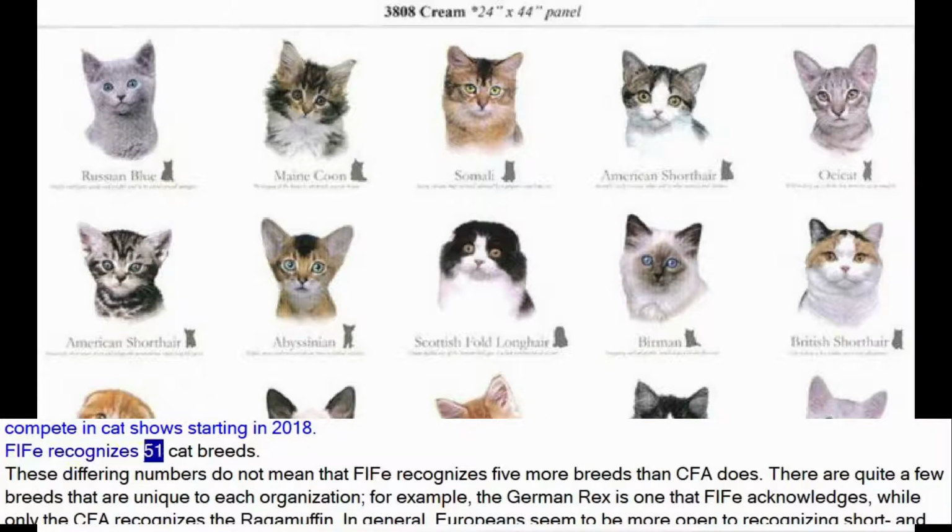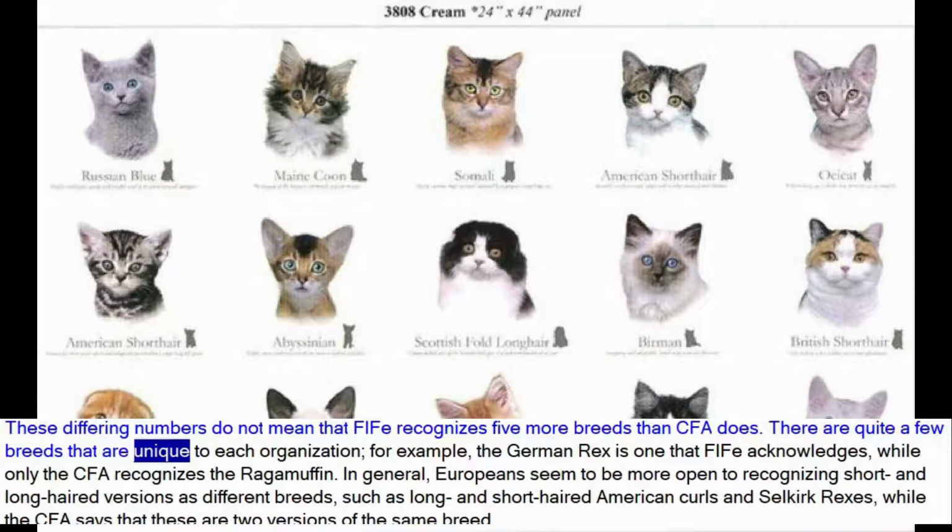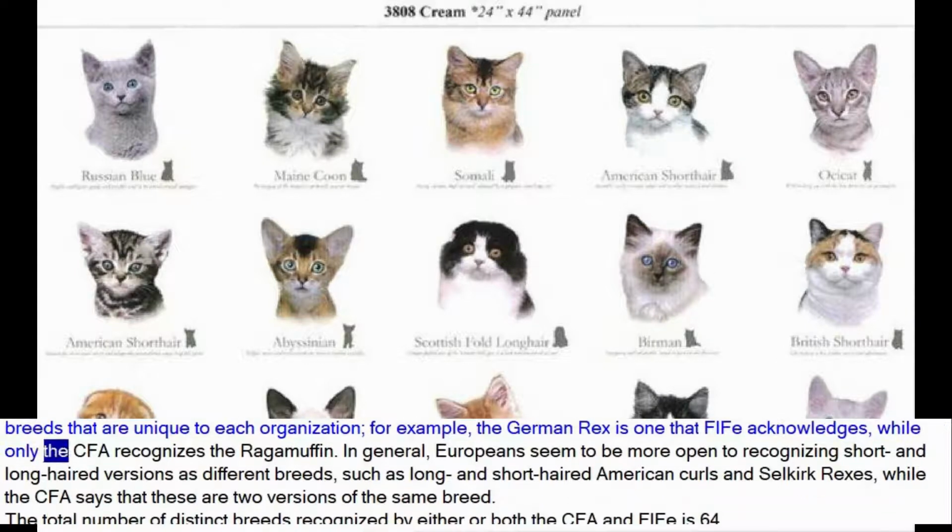FIFE recognizes 51 cat breeds. These differing numbers do not mean that FIFE recognizes 5 more breeds than CFA does. There are quite a few breeds that are unique to each organization. For example, the German Rex is one that FIFE acknowledges, while only the CFA recognizes the Ragamuffin.